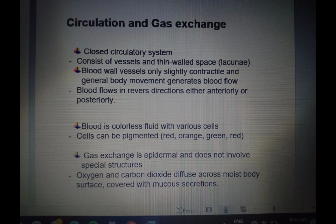In circulation and gas exchange, the closed circulatory system consists of vessels and thin-walled spaces. The blood vessel walls are slightly contractile, and general body movement helps move the blood. Blood flow reverses direction, either anteriorly or posteriorly. Blood is a colorless fluid with various cells. Cells can be pigmented red, orange, or green. Gas exchange is epidermal and does not involve special structures. Oxygen and carbon dioxide diffuse across the moist body surface, covered with mucus secretions.